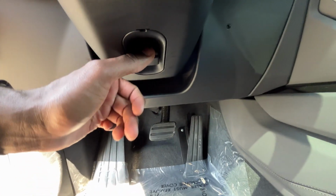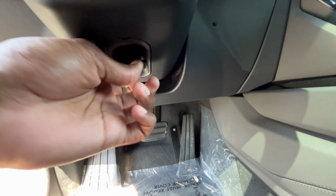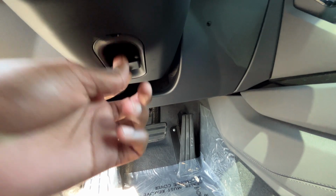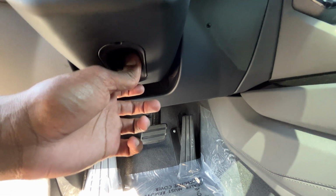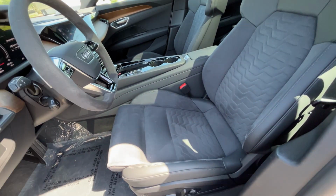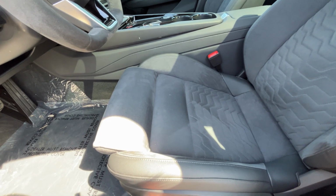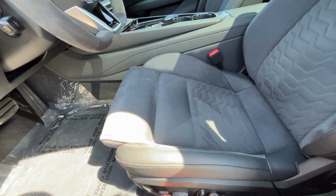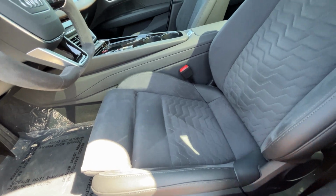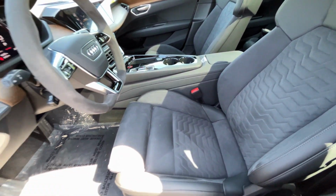And then we do have a power tilt and telescoping steering wheel, and the button for that is right in here. So I can push it up, pull it down, and then pull it back or push it forward. So pretty neat trick there. And then here's our power driver seat, pretty adjustable, power lumbar support, and we also have power thigh support as well. Don't see that in a lot of EVs, but I love this Dynamica here. It looks fantastic.